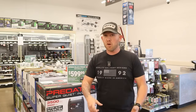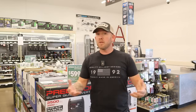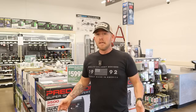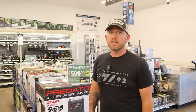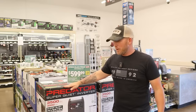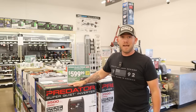It's got push button start, it's got super quiet mode, it's quiet, it has a ton of power, and if you run it once a month and don't let the carburetor get all gunked up, it's gonna last you a long time. A little tip for you, put some Marvel Mystery Oil in the gas and it'll help with longevity. I do it every single time. So, as far as best deal in the whole store, I would have to say $200 off this Predator 3500 watt generator. I think that one takes it.